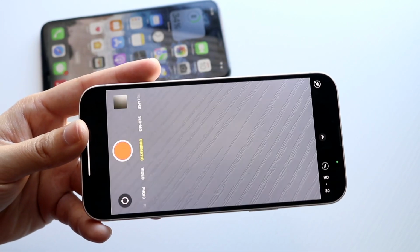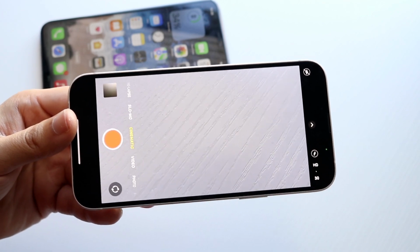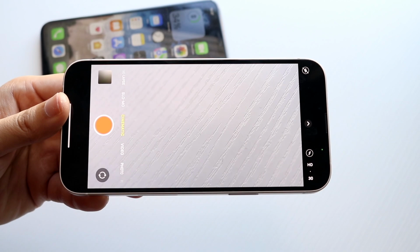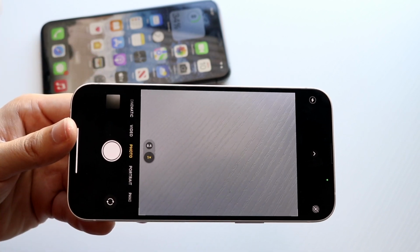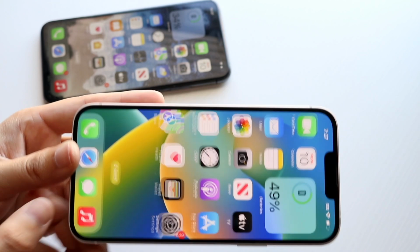But you also get cinematic mode, which also is really, really cool. So it's basically like portrait mode for video, and it'll blur out the background a lot more of certain video subjects and stuff. And that is another really cool thing. So you're getting overall more features on the iPhone 14 Plus camera, although you're getting an extra camera sensor on the iPhone 11 Pro Max. So in terms of that, that kind of covers it up there.